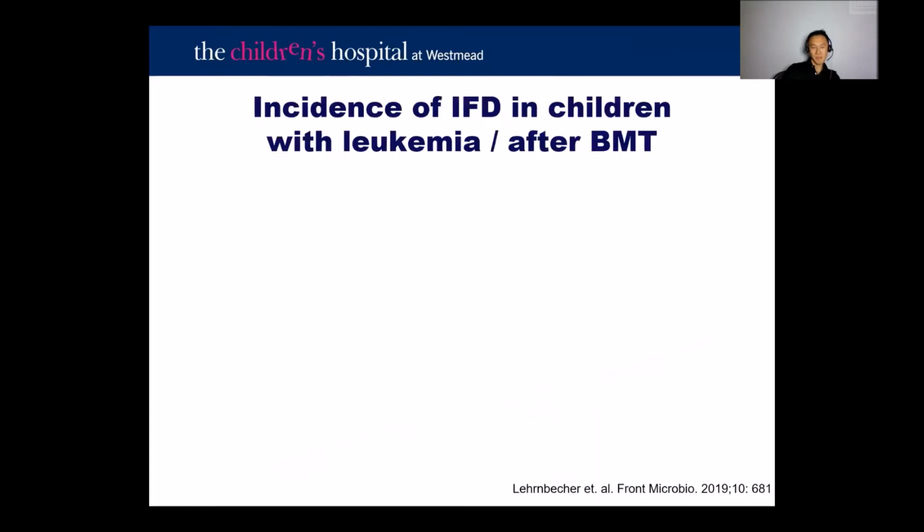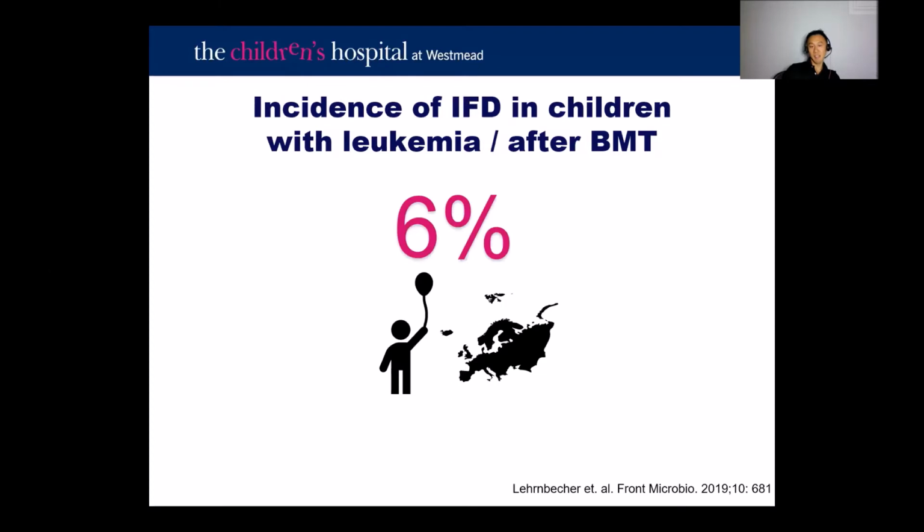So why else is it important? It's important because the incidence of IFDs is not rare. There's been a really nice prospective multi-center study in Europe published recently, which showed that children with leukemia or who have had a bone marrow transplant had a rate of IFD of around 6%.